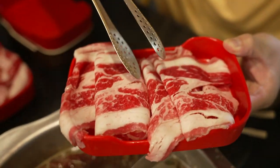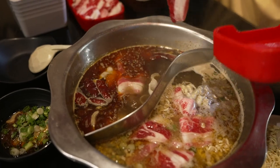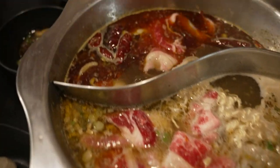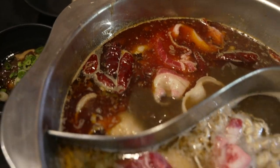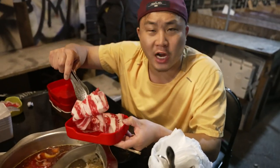All right, you guys, the food has arrived here at Ho Yi, and they have some really unique, like fusion broths. For example, this one is a garlic butter broth, and this one is a beef butter. So it's not necessarily tied to any sort of province. I'd say it's almost maybe like a Taiwanese style or a general Chinese style.